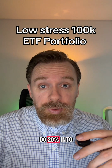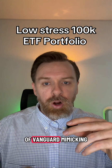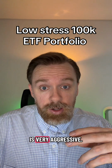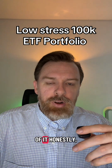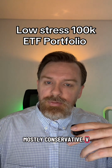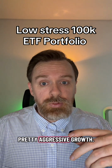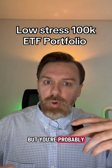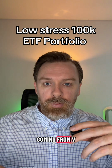Next, I would do 20% into VGT. This is kind of a derivative of Vanguard mimicking QQQ. It's a technology ETF essentially, and it is very aggressive. VTI and VXUS are mostly conservative. VGT gives you a little bit of risk with some pretty aggressive growth. So you're going to see a lot more fluctuation in owning VGT, but you're probably going to see the majority of your growth in your portfolio coming from VGT.